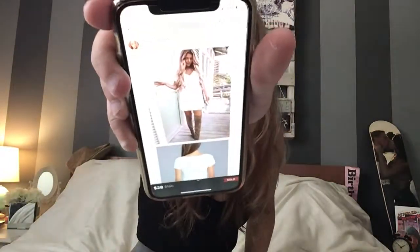The next thing that sold is this Lulu's white V-neck shift dress. It sold for $28, and after Poshmark took their earnings, I was left with $22.40.